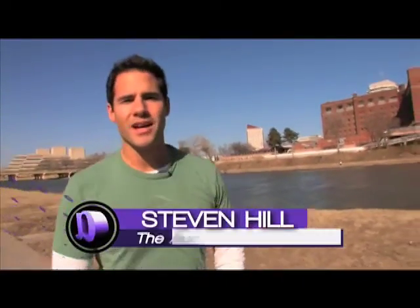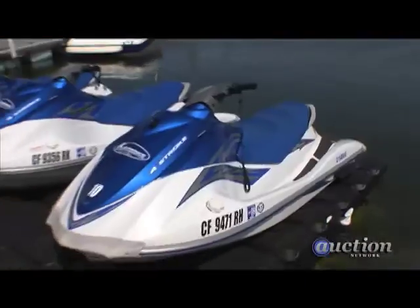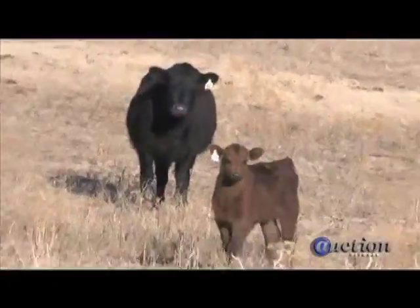Welcome back to the 2008 Newcomb Jet Ski Auction right here in Wichita, Kansas. Today we're going to be selling jet skis of all types. Three major categories are still the high performance for the younger set. We got quite a number of those.